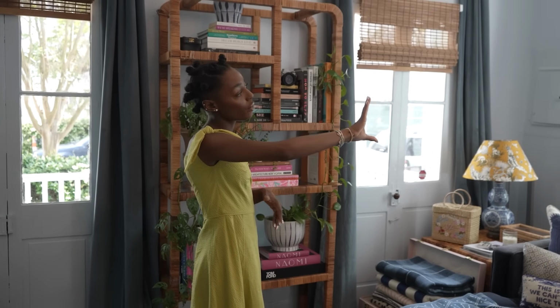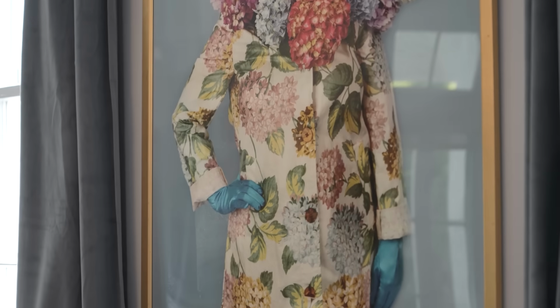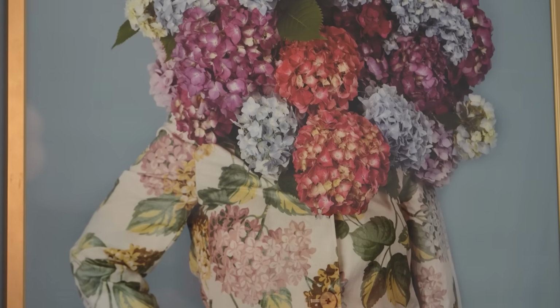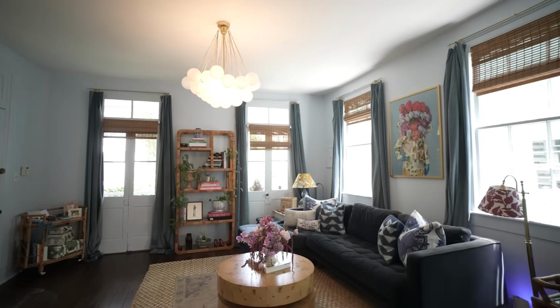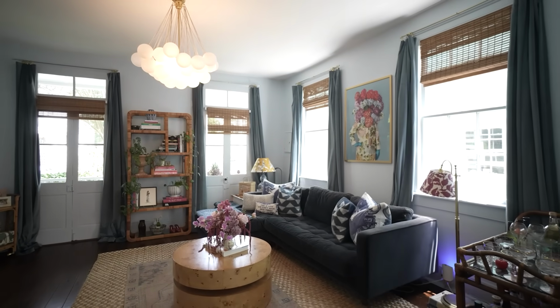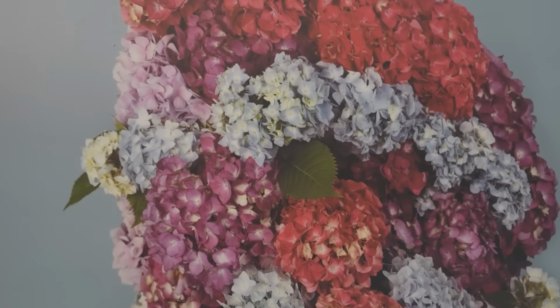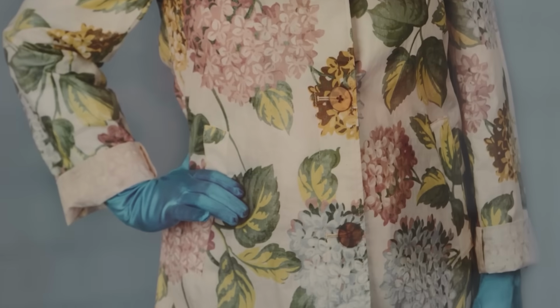But moving right along, my art that's on the wall. When I first started designing my space, I naturally have a preppy aesthetic and I wanted it to feel preppy but not scream preppy. My girlfriend Audrey actually sent this art piece to me. She was like, I think this would be perfect for your living room. It's a beautiful portrait of an individual whose entire head is hydrangeas. And I thought that was exactly what I described. So that's how we landed on that piece.